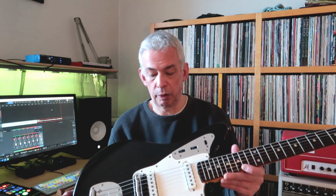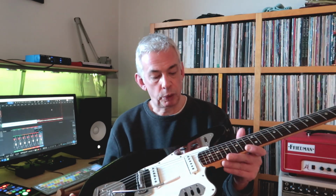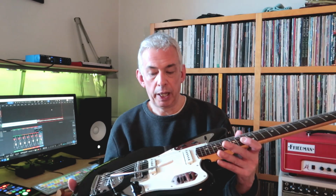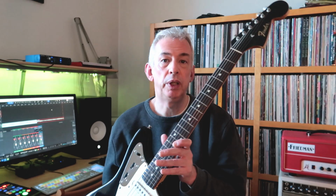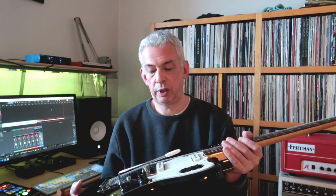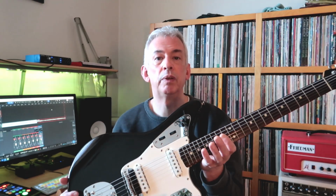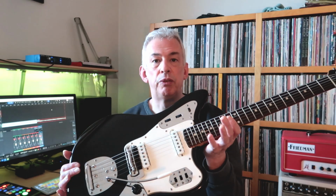And really good strong pickups with the veneer board, the staggered pole pieces, and this is featured in a book, Fender: The Golden Years. So it's attested to in a reference book of Fender guitars, custom colors. So this is my 1965 black custom color Fender Jaguar.